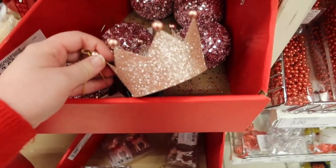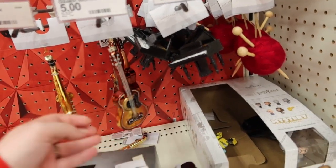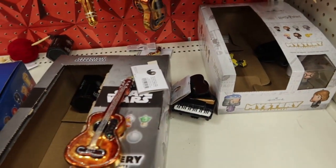Okay, another idea would be to get them luggage. Like, what if they're going to the Eras tour? They might need new luggage, so you're welcome. For the king of my heart, Stan. A little guitar ornament, little piano.